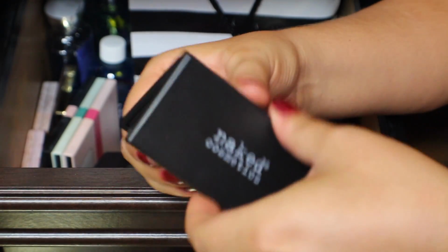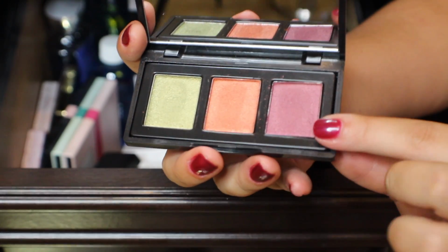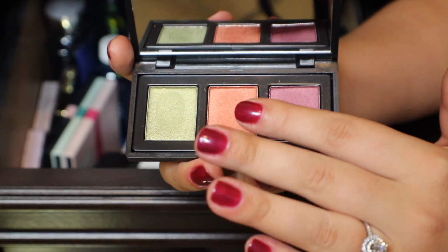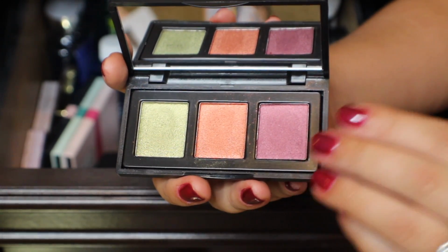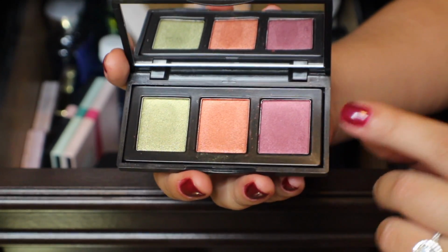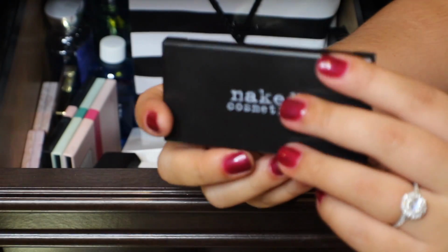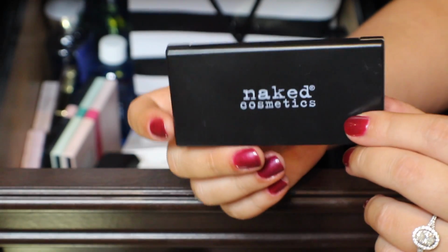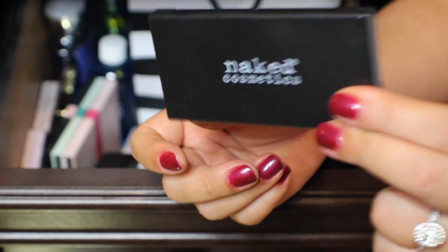Next we have one from Naked Cosmetics. Again, I got this in a Boxycharm. Beautiful colors. This is really the only color I foresee myself using. These two, not as much. This is really pretty. They're super soft, super buttery. I've never actually used these on my eyes. I've only swatched them, but I can tell just by the looks of this, not my favorite. And she's gonna get a new home. Again, nothing wrong with the palette itself or the formulation or even the beautiful colors, just not what I wear. So she will get a new home.